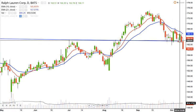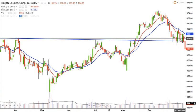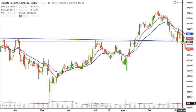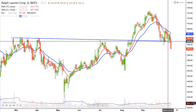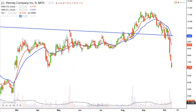And now it actually had a big down day on Friday, and it broke below this prior support level. So now it's seen as resistance. Technically, it can be seen as a false breakout, which tends to lead toward fast moves downward in the opposite direction of the breakout. So this was once bullish. Now, definitely, I'm bearish on the stock. But not as bearish on JCPenney.